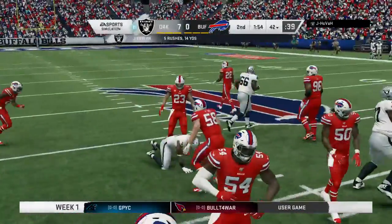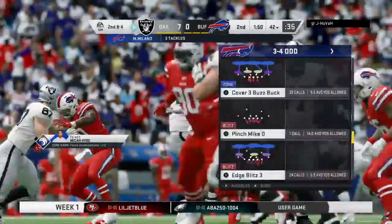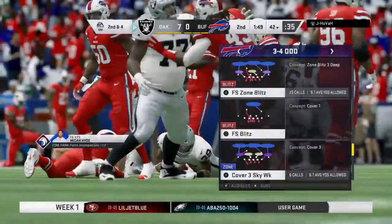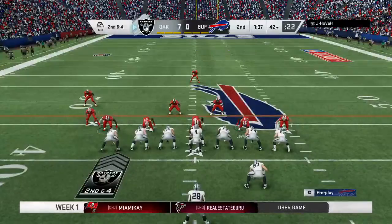Pretty good results here on the 1st down run as he takes us forward for about 6. It's a 6-yard pickup, and it gets him to 2nd and 4. 6 yards on that last play. Here's 2nd and 4.